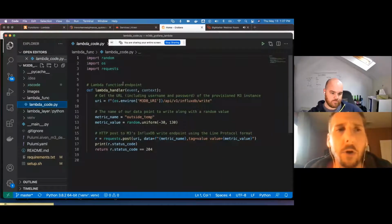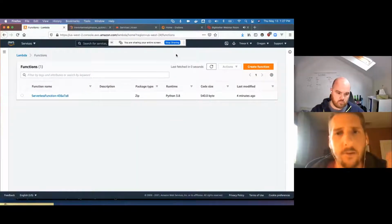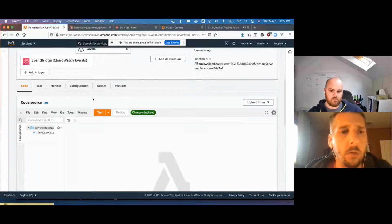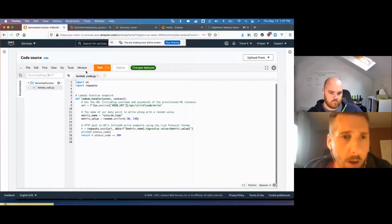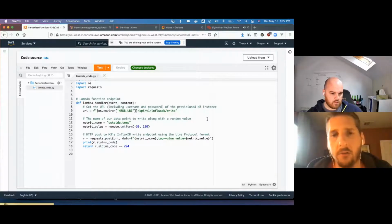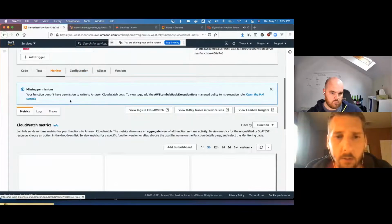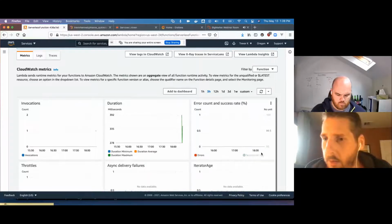And then if we go to AWS, sure enough, we can see the serverless function that was created. Let me look at the code here. And by the way, this font size might be a little too small. Yeah, so here's the code again. Same thing, just doing that HTTP post. I can go over to the monitor tab, and if we go to the error count and success rate, I can see that yes, it is in fact being fired off successfully.